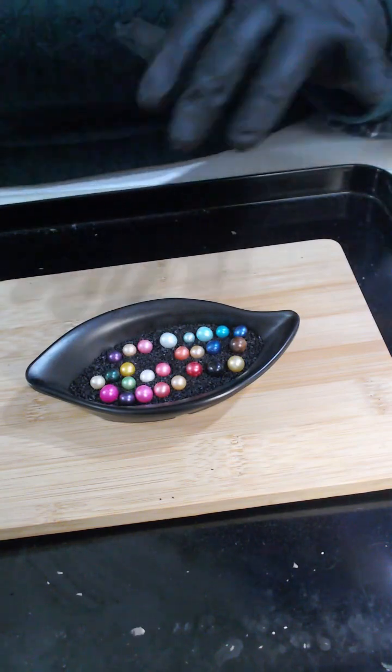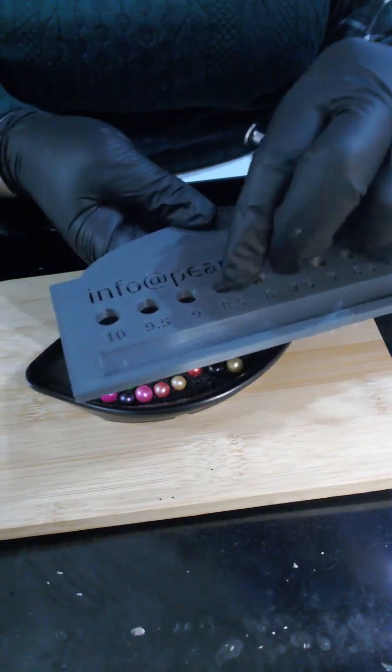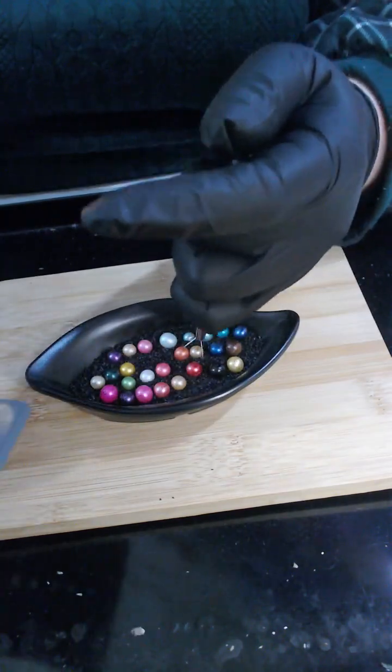The tiger eye, I don't think I got to that side yet. Sorry. Tiger eye is not a 5, not a 5.5, not a 6, not a 6.5, not a 7, not a 7.5, not an 8, he's an 8.5. TARDIS blue is not a 5 up to not a 7.5, he's an 8.